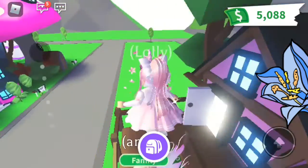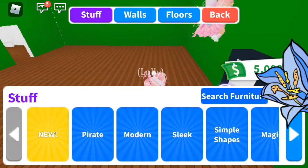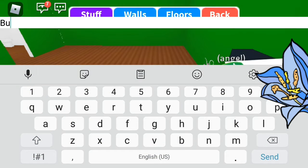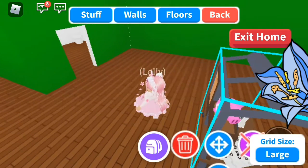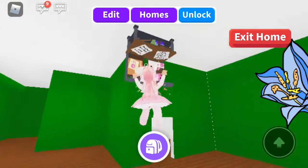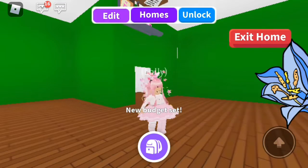I keep on bumping. There we go. So first, I need to do the build with friends. And where should I put the build with friends? I think I'm just going to put it on the ceiling. So let's go start.